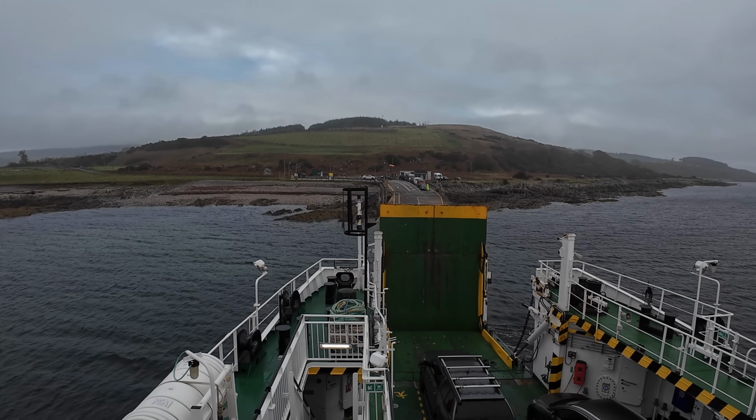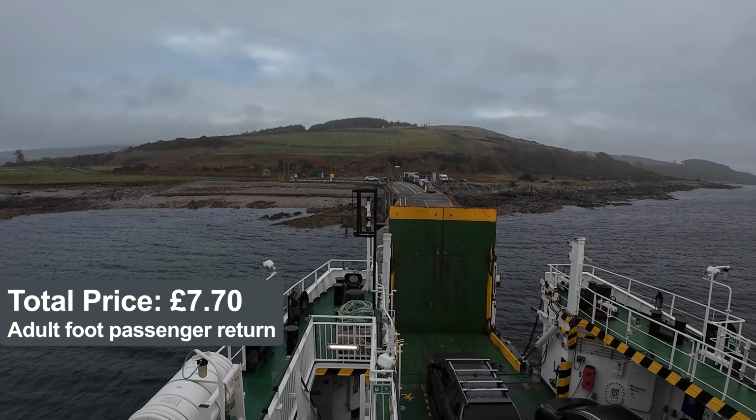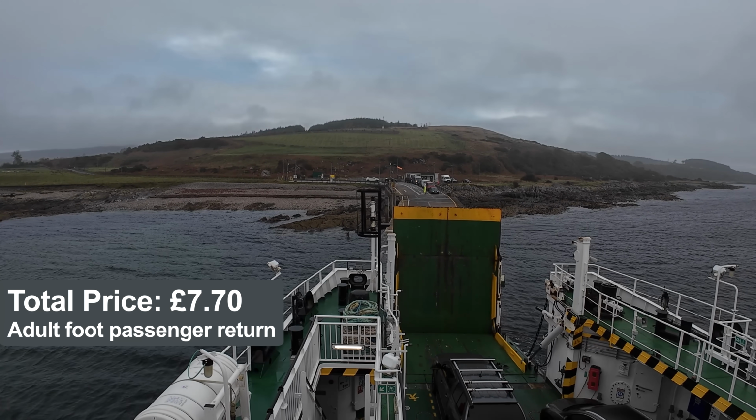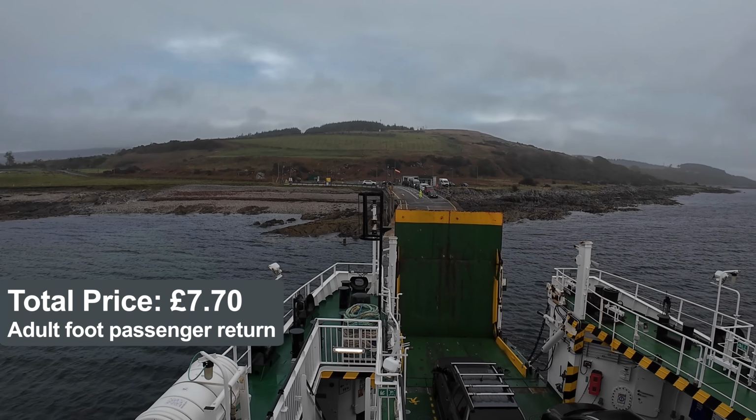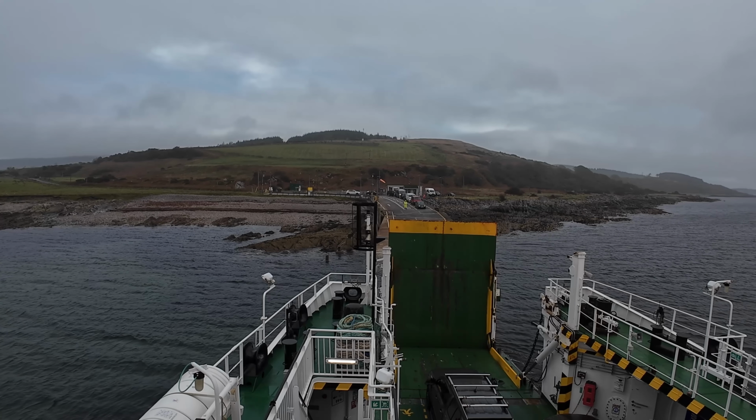And the price we paid for this foot passenger return crossing per person was £7.70. Let me know whether you think that's good value or not. Also, quick mention to the crew member on board we met, who was really friendly, talkative and helpful.